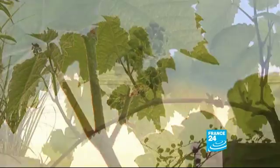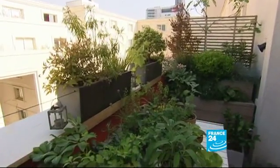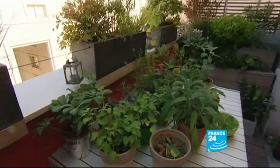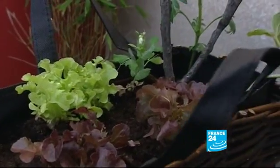And here we have a vine. No more than 5 square meters of available space to create a patch of garden in a very barren world. City dwellers like Antoine are discovering the joy of growing their own vegetables, albeit in small quantities. There's not enough to be able to eat them all the time, but they give me more pleasure than the vegetables I buy at the supermarket.